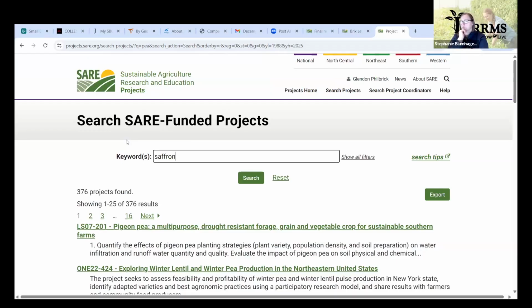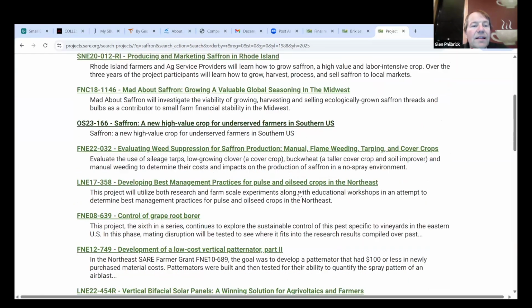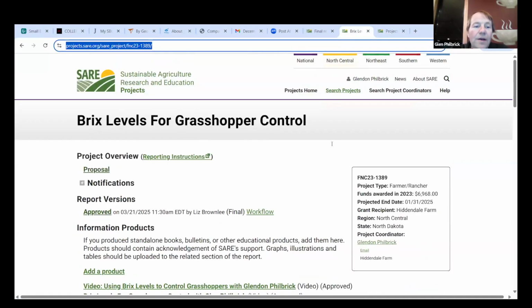Let's take a look at your project report. Not a lot for saffron. All right, my report is right here, and this is my most recent one. Do note on the right side it notes the grant recipient, Hindale Farm. I'm in the North Central region, and I'm listed as the coordinator, with the amount I got and the project type, farmer rancher. There are different project types within SARE, and I think Jeff could probably do a better job of explaining that than me.